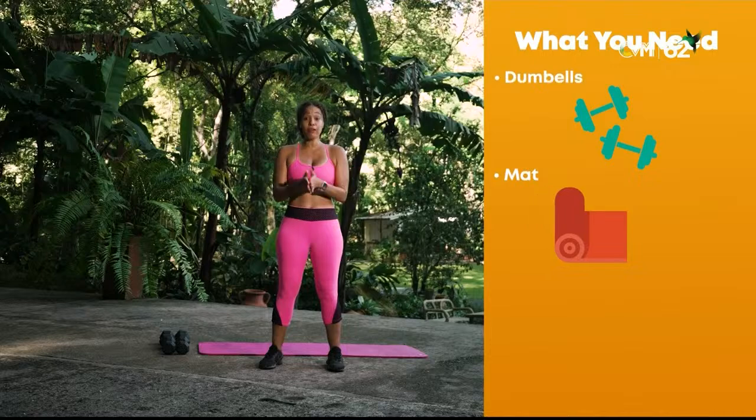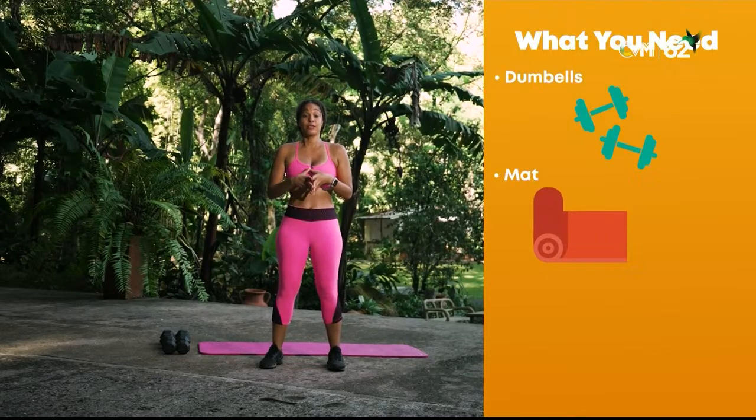So you're going to need a pair of dumbbells and your mat for this workout. So let's take a quick break and jump right into strength and conditioning right here on Sunrise Fitness.